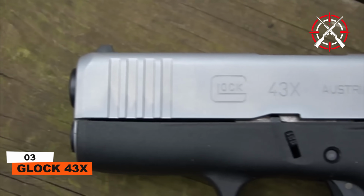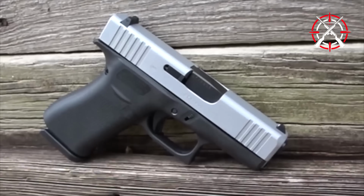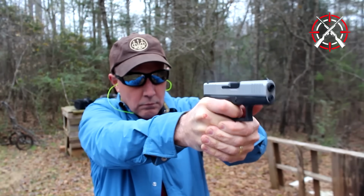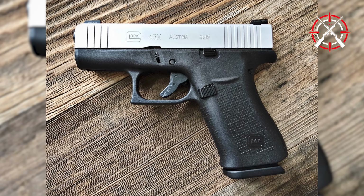Number 3. The Glock 43X. Some carry guns feel too small in the hand. This one doesn't. Strikes a rare balance. Thin enough to vanish under a t-shirt, big enough to get all your fingers on the grip. That's why so many folks keep coming back to it.